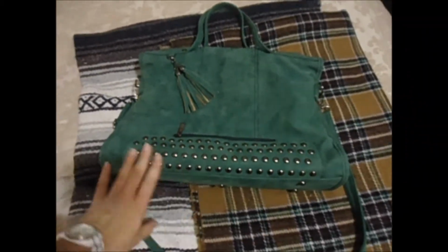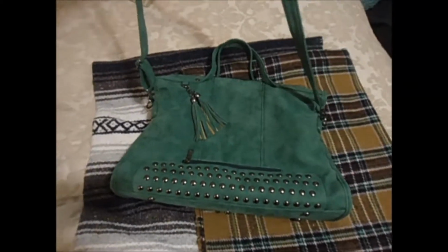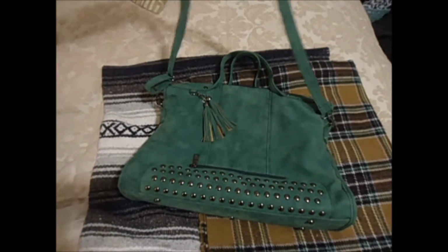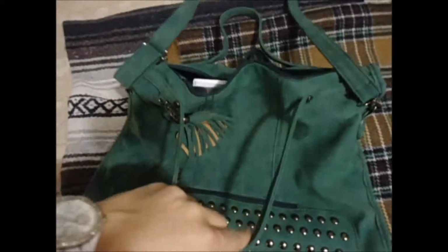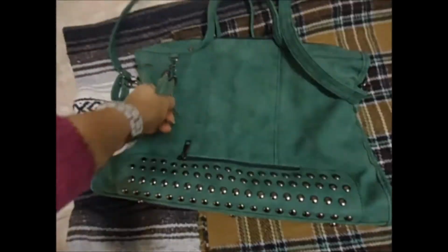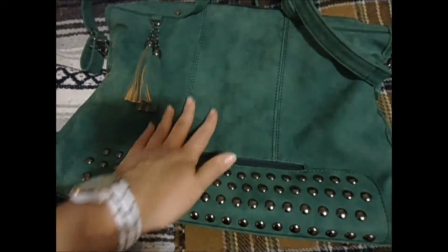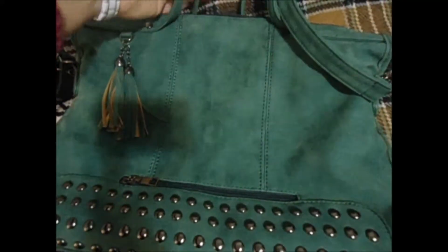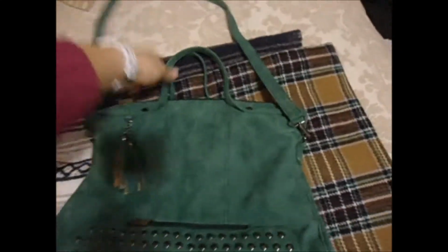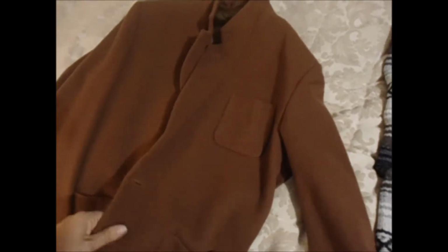I was in the area and stopped in to hang out with her and chat, and she asked if I wanted this bag. She had ordered it from Wish, and she just didn't find that she really liked it that much or that it worked well for her, and she asked if I wanted it, and of course I said yes because it is this beautiful green color, and I love this detail at the bottom and the tassel, and it's got the shoulder strap or the arm strap, so I'm wearing that today. And then I'm wearing my men's wool blazer, and this will be my jacket.